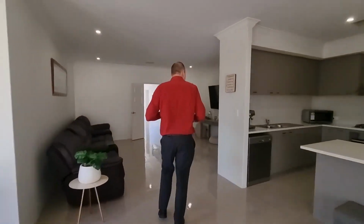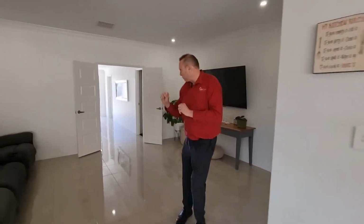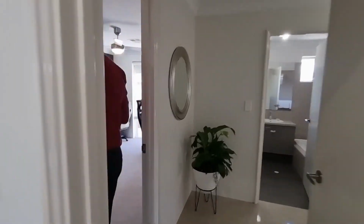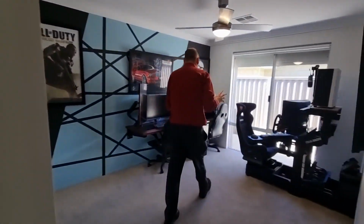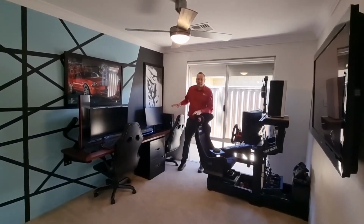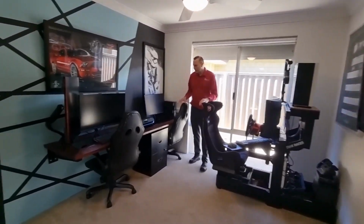Downlighting, fans, lovely, nice, secure, quiet area for your entertainment all year round, folks. As we go back through the kitchen, back through the dining, back through the other lounge, look at the size of the rooms. So this is bedroom number two. It has been turned into a gaming room in this day and age for the kids and stuff.